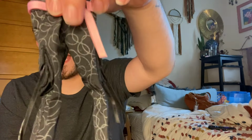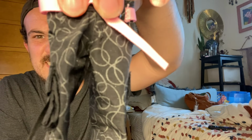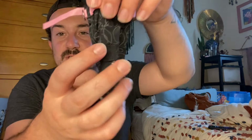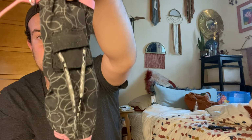They're a black pant with all these detail squiggles going throughout, and the squiggles themselves actually have a silver tinsel woven through as well, so it has a little bit of a shine to it when you see them in person. Up top we have a pink belt, which I think is a separate piece, so you can pull the whole thing through and buckle it all together. That's pretty awesome. He has two pockets, so he's kind of a cargo pant, with little straps with details on them going down.